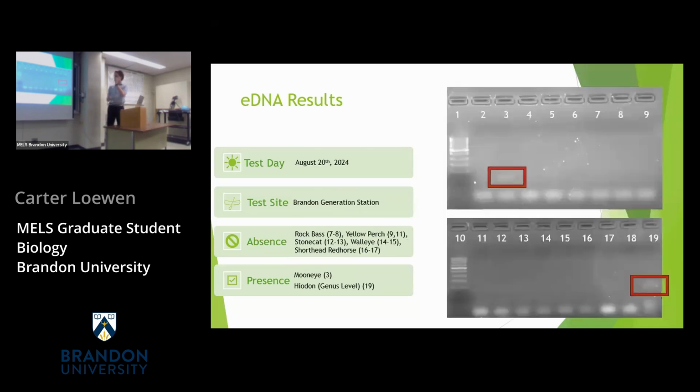Also, a lot of lanes with absence, so that means that all of these other species were not found in this exact study. If we look at another sample day, on this sample day, we actually found Mooneye. We can see here, it doesn't come through very well. However, there is a band there testing positive for our Mooneye. And finally, at the end, this is our genus level Hiodon primer. So it also tested positive.